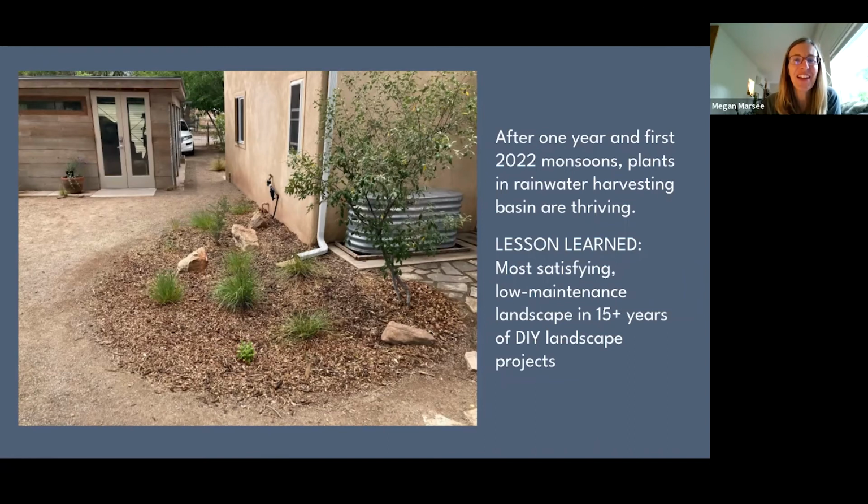I just love these passive systems where you don't have to do anything at all, and the water just goes directly into the landscape and gives your plants this really deep watering. So that was just a personal choice. You could definitely have done it as Mike suggested, and incorporated a rain barrel into the system, and then just directed the overflow into the rainwater harvesting basin.